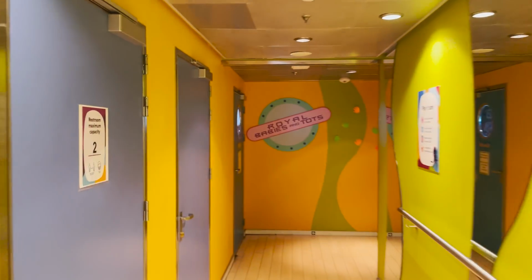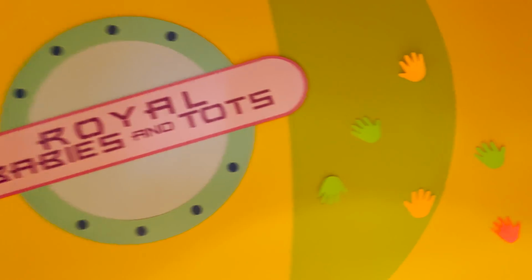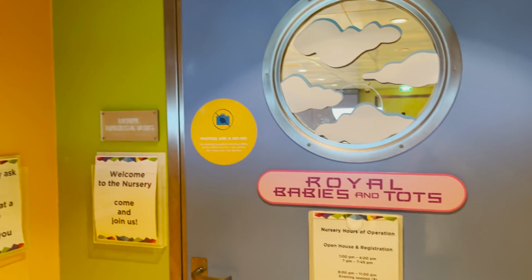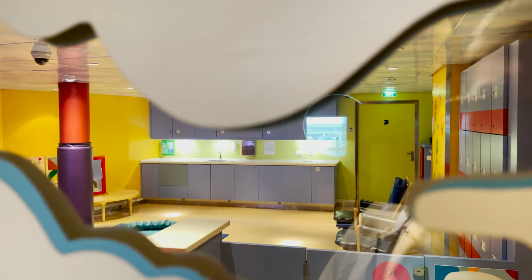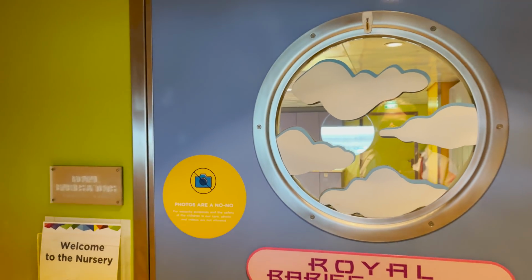You see we have some restrooms here on the left-hand side. And then we find the entrance to the Royal Babies and Tots, which is not open right now, but you can see inside the window. They have a little play area there, wash your hands, different things like that.